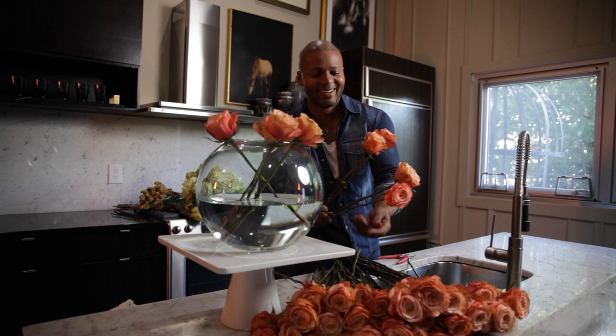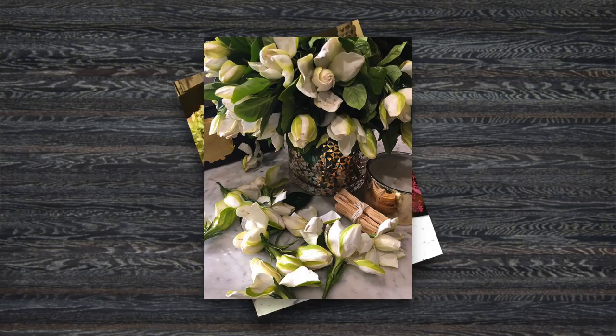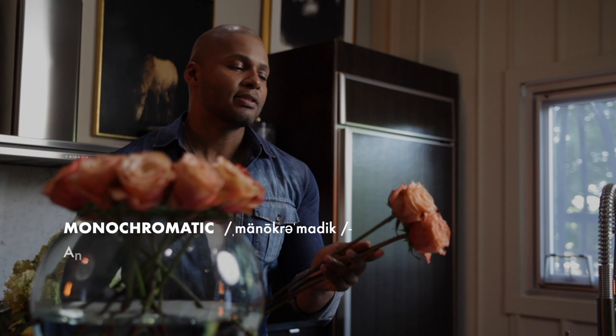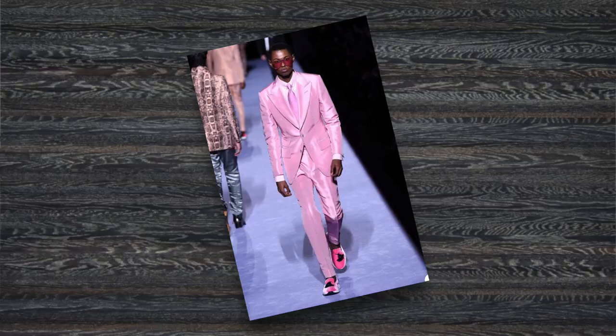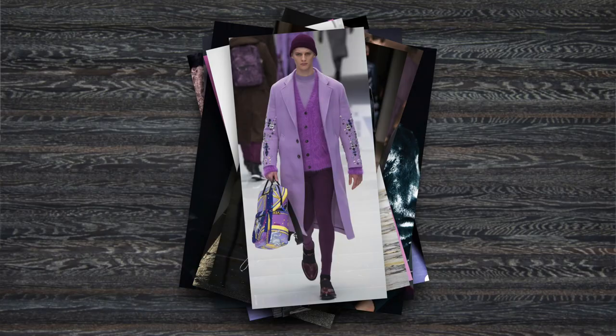I promise. I have this thing, I don't know why, for monochromatic flowers. I always choose arrangements in the same colors. And I just think it's a cool look to repeat the same element over and over again. It looks almost like a fashion reference. I love monochromatic runway shows. And when I see those things in fashion collections, it always inspires me for interiors.